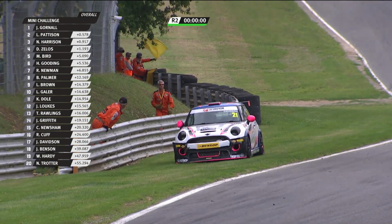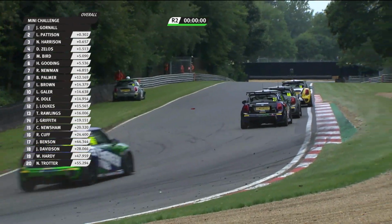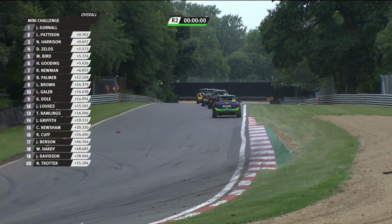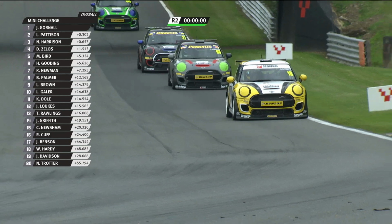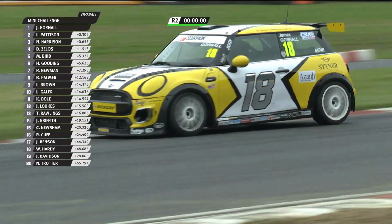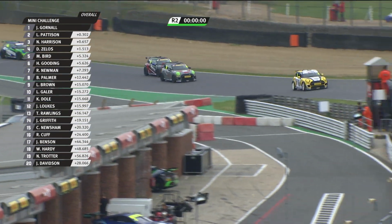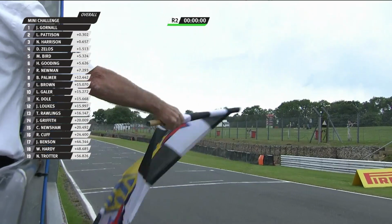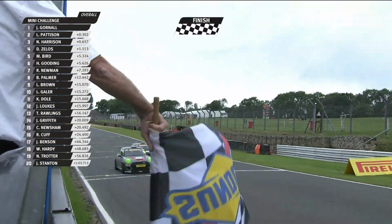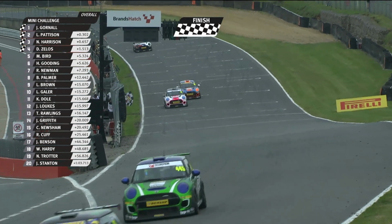Oh, that's a shame. That is Jack Davidson off, the man who started on the 2nd row of the grid. But James Gornall, against all odds, is going to come through to take his 4th race victory of the season. Turns into the final corner now, and James will admit, I think himself, that that was a fortunate victory, but a victory nonetheless. Comes out of the final corner, sees the checkered flag and wins the second race here at Brands Hatch. Second goes to Lee Patterson, third Nathan Harrison, and fourth for Dan Zelos.